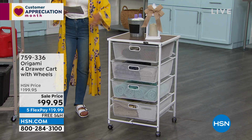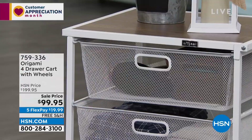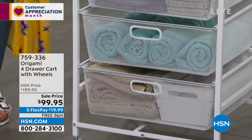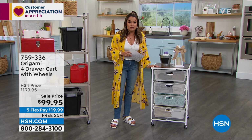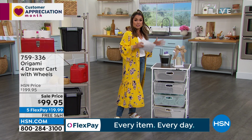Also coming up in just a bit, I love, love, love this little guy. This is also Origami. This is your portable four-drawer cart with wheels, powder-coated steel, real wood. We have beautiful colors to choose from. This is how you get instant storage in your closet, in the bathroom, in the office, in the pantry, school supplies, crafting supplies, bar cart even. And true to Origami, takes less than a minute to put together. Super durable. You can actually hold 40 pounds on top here and 15 pounds per drawer. So you could even put your Cricut or your stand mixer on top of this.